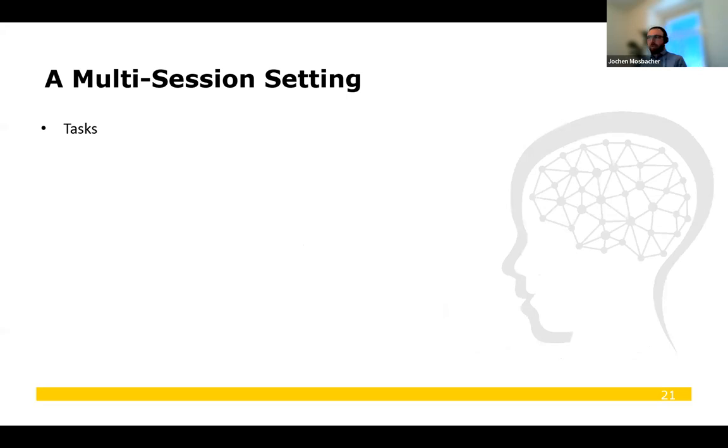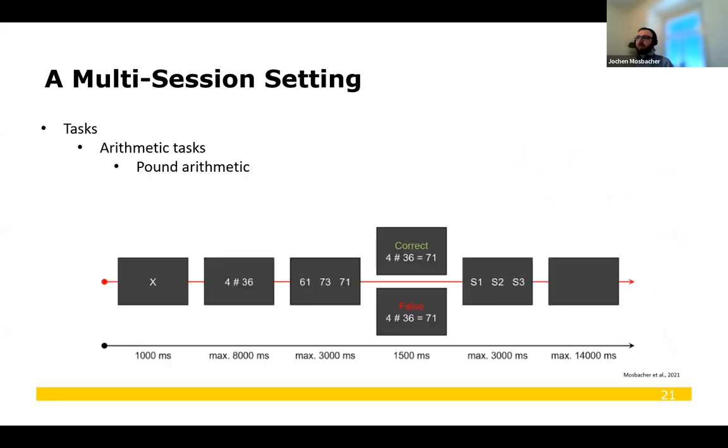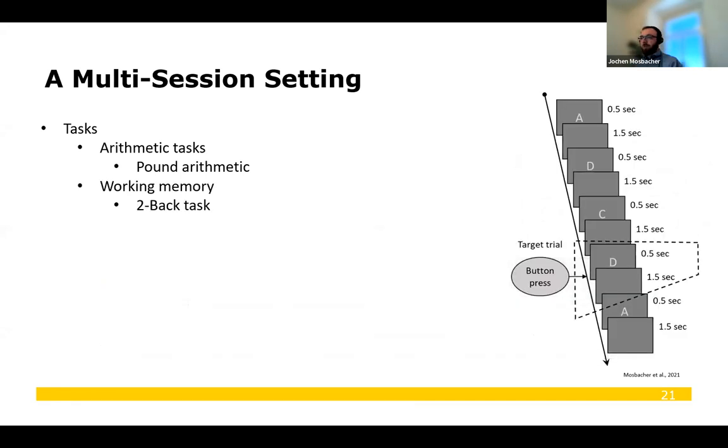Basically, the third study was very similar to the second one. The difference is that it's in a multi-session setting, so we had the same arithmetic task as before, but the five blocks are now separated over 5 days. And we also included working memory again, a two-back task with letters like in the first study. This task, however, was only conducted on the first and the last day.